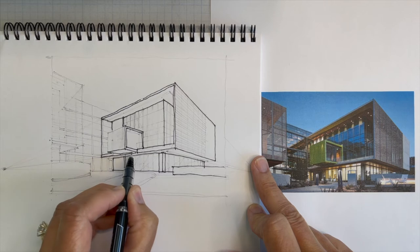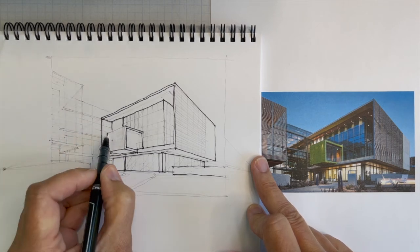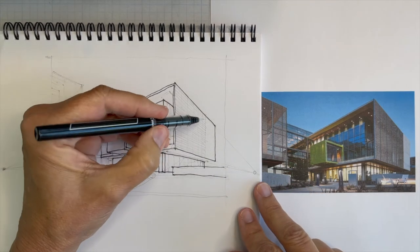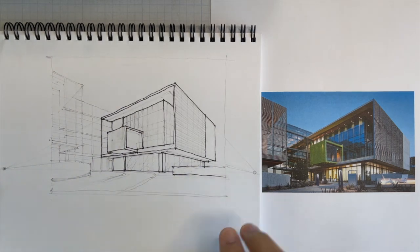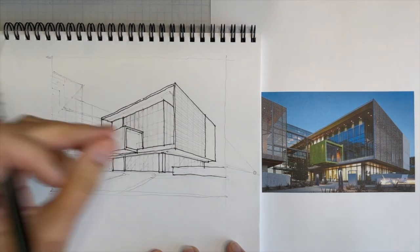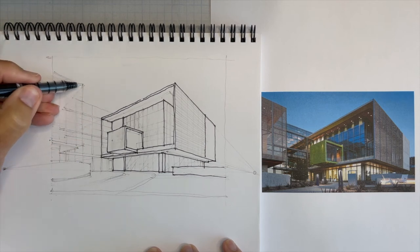And so while sketching, sometimes it's best to start with the lines and the shapes, the overall lines and shapes. Then we'll get into more detail and then finish up with shade and shadow. So we did some of that when we were doing the pencil sketch, and now we're going to follow it up going to pen. So we have the box in a box with a box attached. Now we'll do this floating portion of the building.